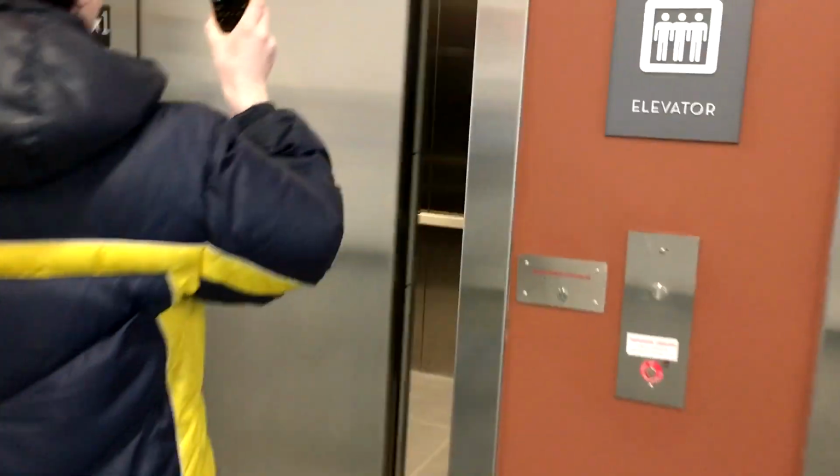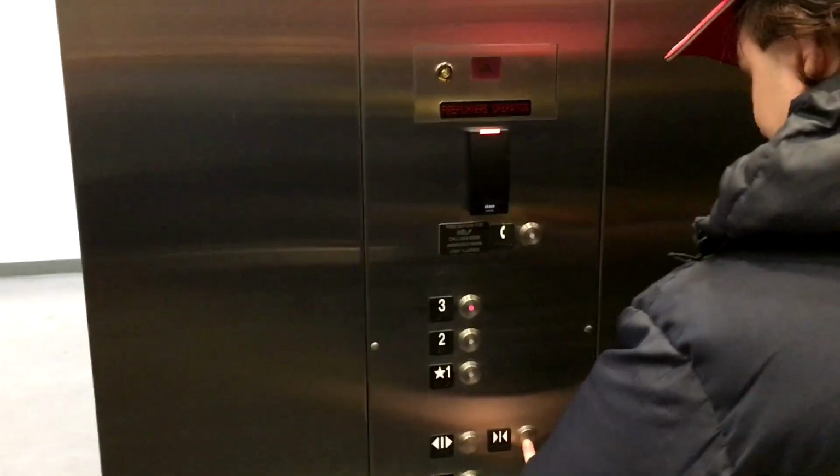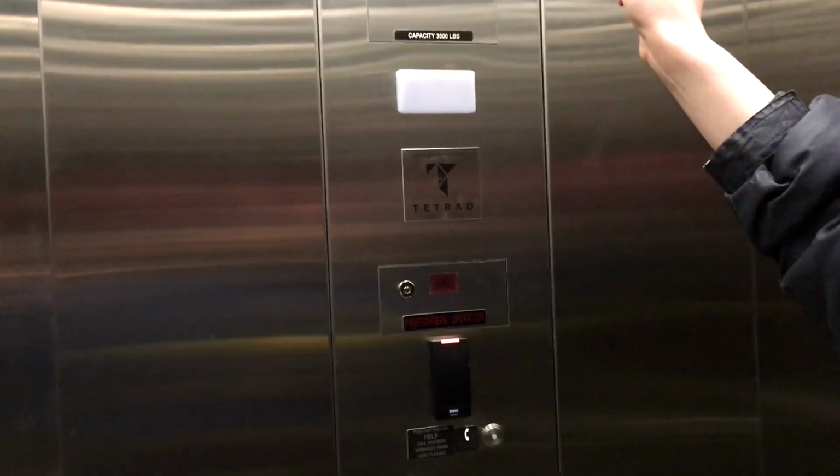Let's get this one. See here about one. Okay, try it. There goes that motor. Yep, that's the elevator machine room. This one has a single speed. This one's a little bit smaller, isn't it? The capacity is 3,500 compared to 4,500.